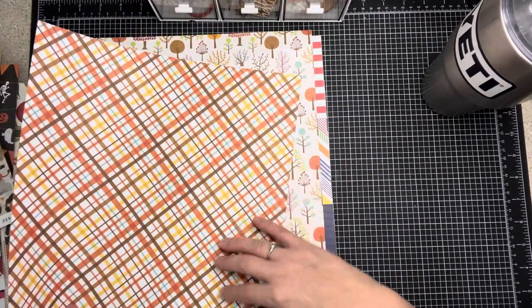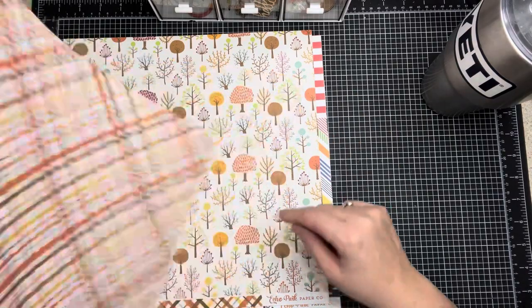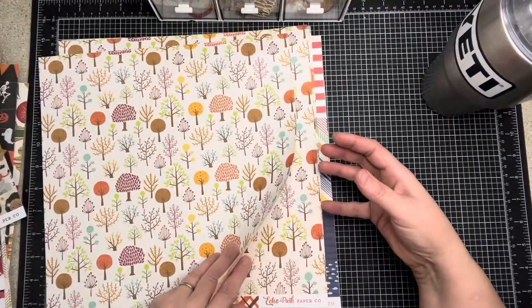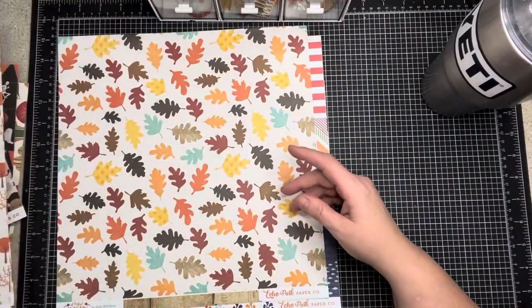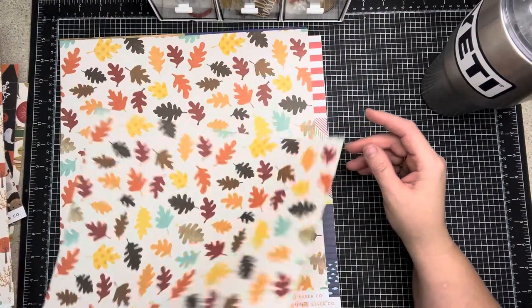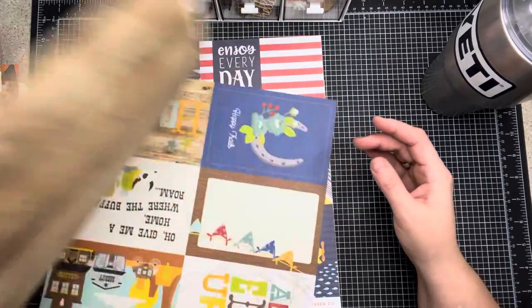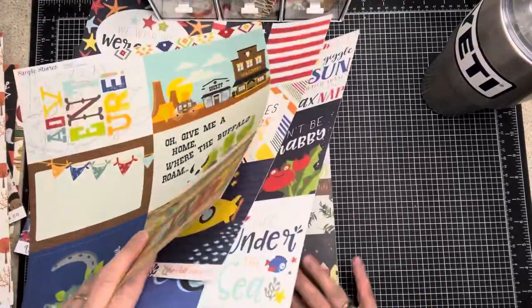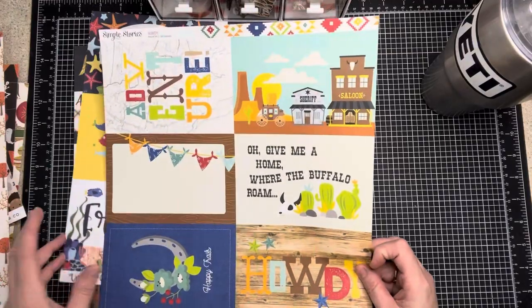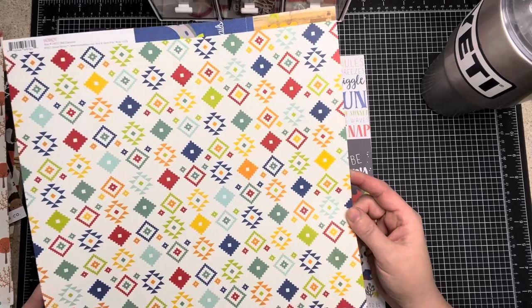Although when you're doing layouts, you know, lots of times we're looking for stripes or checkered and we need that quarter of an inch or half an inch to break up paper. So pretty paper, Echo Park from 2017. And A Perfect Autumn as well. Leaves, I bought it for the B-side. Never have too much wood grain. Then we've got a Howdy paper. Now I must have bought some singles. Nope. Yep, I did. I bought some singles. So this is Simple Stories Howdy. Same line. That's why I bought it. Again. Yep.